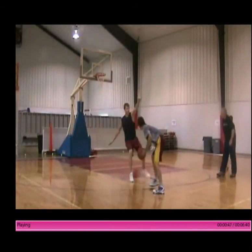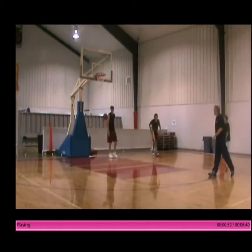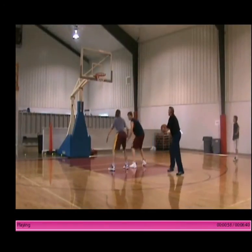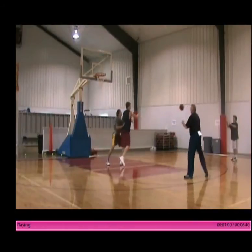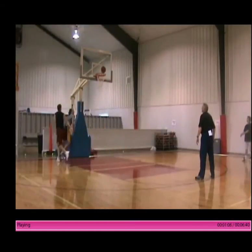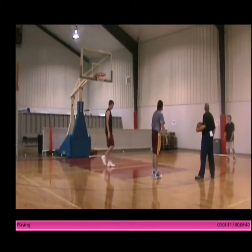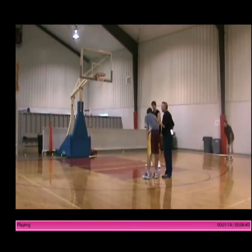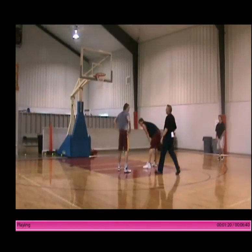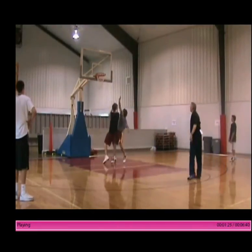If it's not a two-handed rebound, I will not let them continue the drill. It's got to be a two-handed rebound, and that's awful defense. And so, of course, I'll be all over it. We go right back into the drill. No, then the drill ends. All right, here we go. Let's go. Shot. Come on, good.